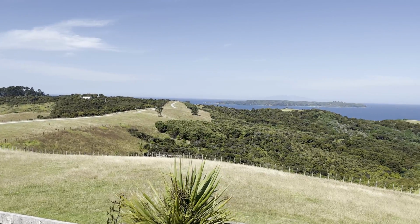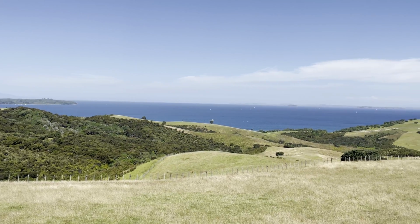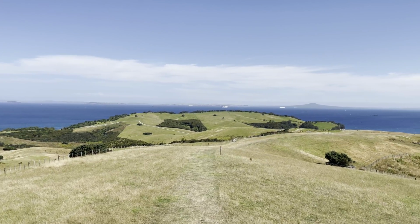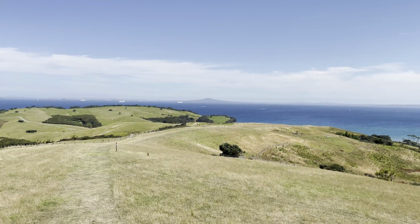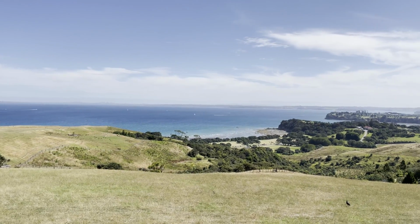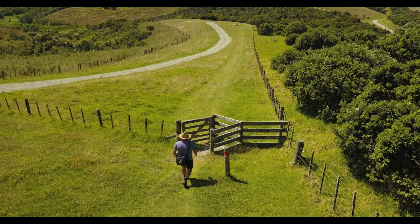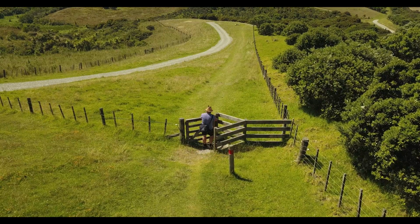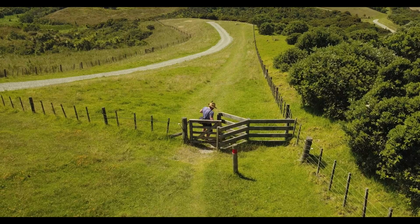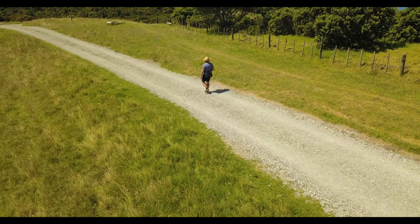Great panorama views from up on top of Tiri Island, around to the Noises, Rakino, Motutapu, Rangitoto, Auckland City in the distance there, and to the campground down below. Even on a horrible day, this walk would be well worth it, with well formed paths and easy access. Just follow the red markers, as you can see on that post in the foreground there, and you cannot get lost.